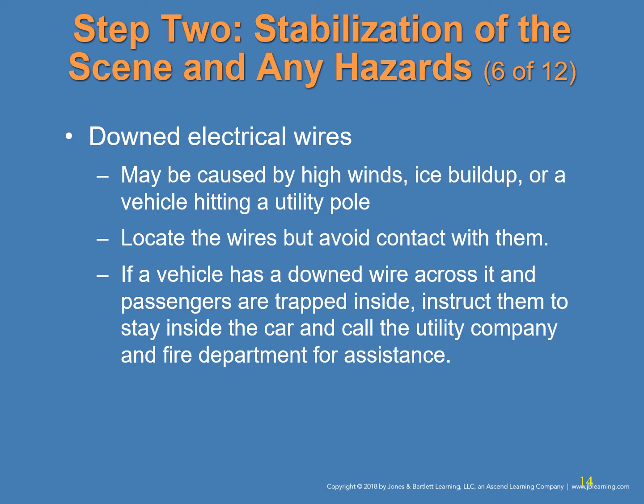Downed electrical wires. Downed electrical wires may be caused by high winds, ice buildup, or a vehicle hitting a utility pole. Locate the wires, but avoid contact with them. If the vehicle has a downed wire across it and passengers are trapped inside, immediately instruct the passengers to stay inside the car. Keep all bystanders away from the vehicle. Call the utility company for assistance. Call the fire department for assistance. Be sure to check everywhere, including under vehicles, for electrical hazards.